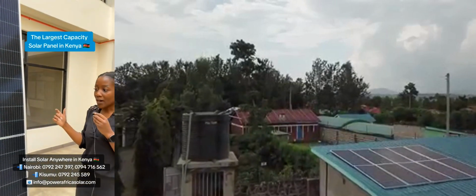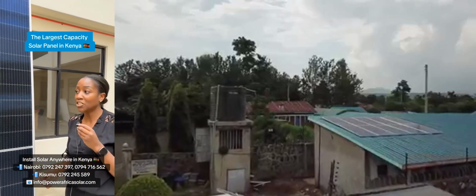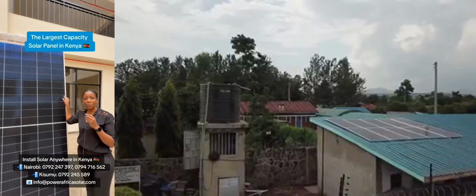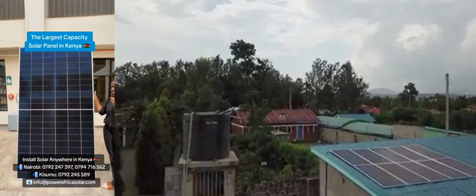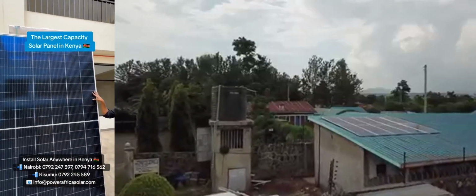We also do have inverters, we have batteries, lithium ion, we have gel batteries, and also our flagship and our newest addition within our products. This is a 665 watt panel. I think right now within the market, maybe you'd get 620 watts, but this is 665 watts, everybody.